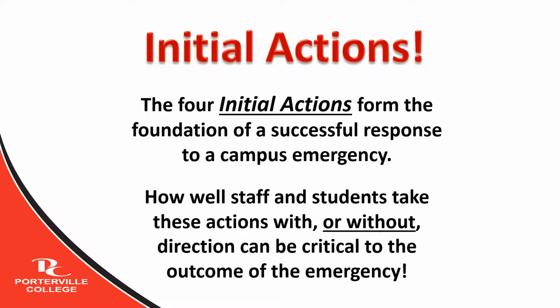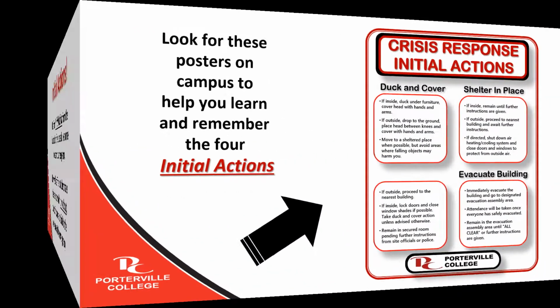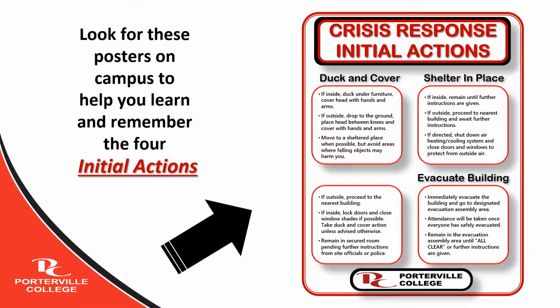How well staff and students take these actions with or without direction can be critical to the outcome of the emergency. The Porterville College Safety Team has placed initial actions informational posters in offices, classrooms, restrooms, and other locations throughout campus. To become better prepared for campus emergencies, please use these posters to review and learn the basic initial actions. You will have opportunities to practice these initial actions during upcoming campus emergency drills.